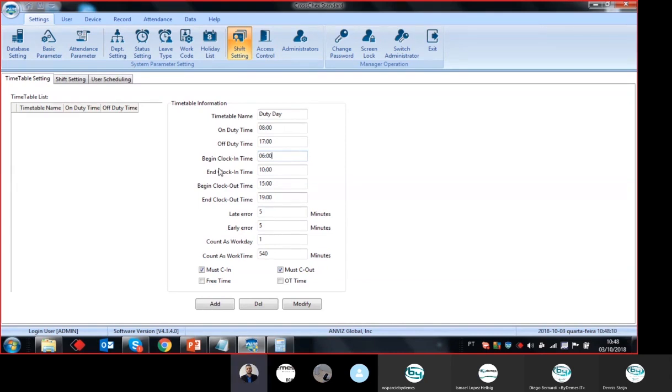You count just after 6 in the morning. So if I put my finger at 6 in the morning plus 1 minute, this system will already count it as the start of this shift, valid. Okay? If there will be overtime or not, I will set later. The main point is that this register, this event, will be counted as valid.